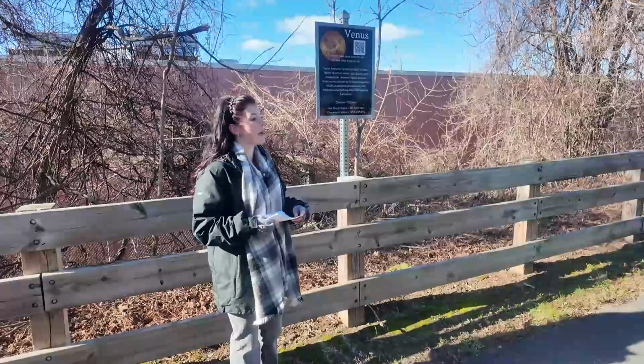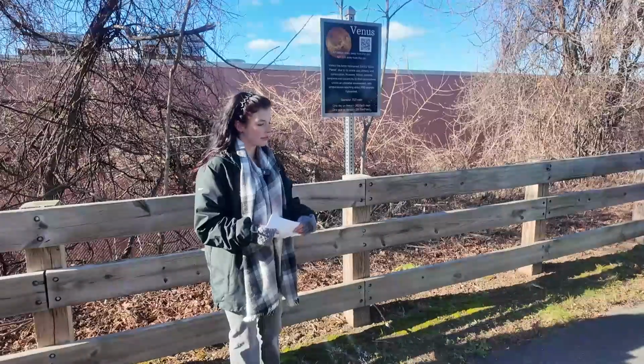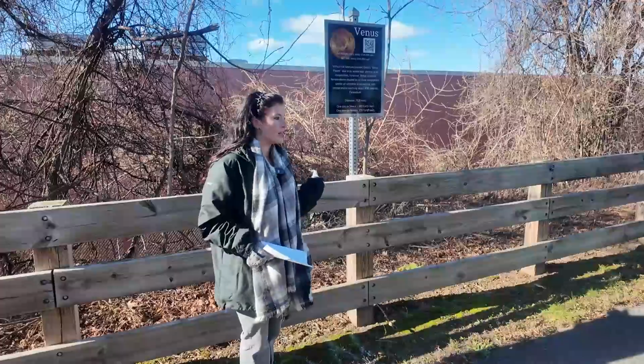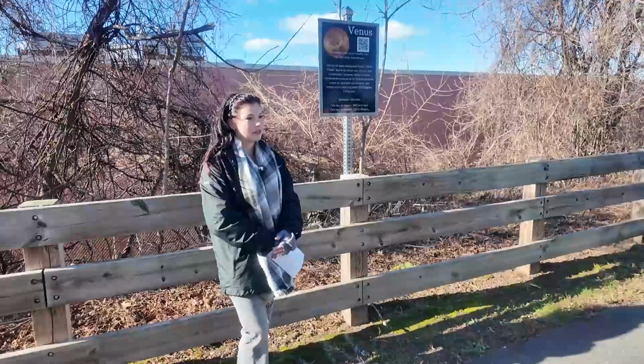And it's the first planet to have ever been visited by a spacecraft, Mariner 2 in 1962. It was a flyby. And it also spins backwards, so clockwise instead of counterclockwise, like all the other planets in our solar system.